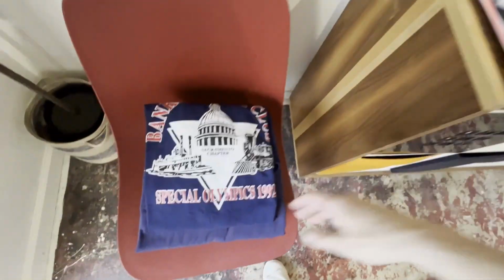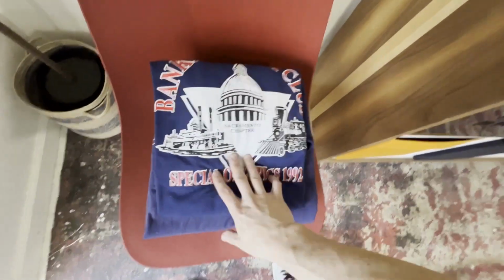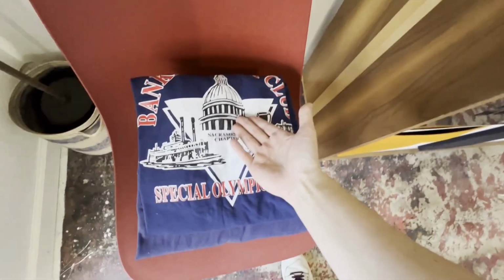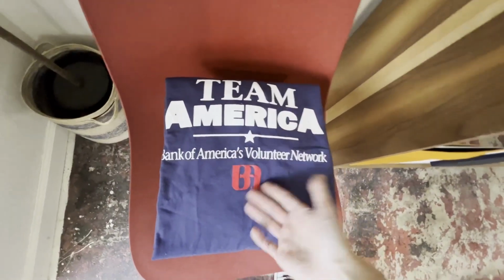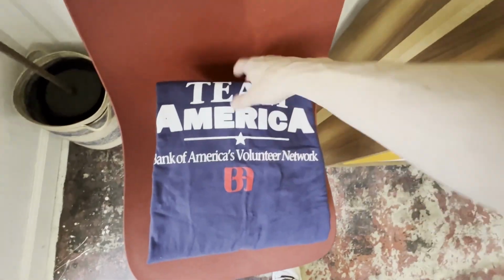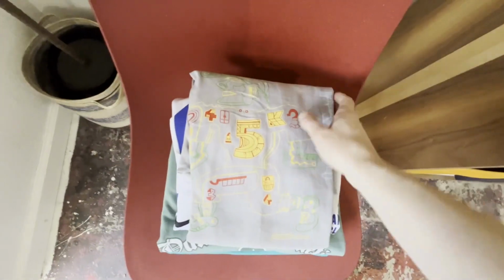like so funny, vintage. Here's this Bank of America Club Sacramento chapter, another Special Olympics tee, extra large, awesome for any train or boat or political enthusiast or bank enthusiast, not to mention the Special Olympics enthusiasts out there too. Here's a Team America Bank of America volunteer shirt. I got it because of the movie Team America, and it's also an extra large on that jam tag. Love it.